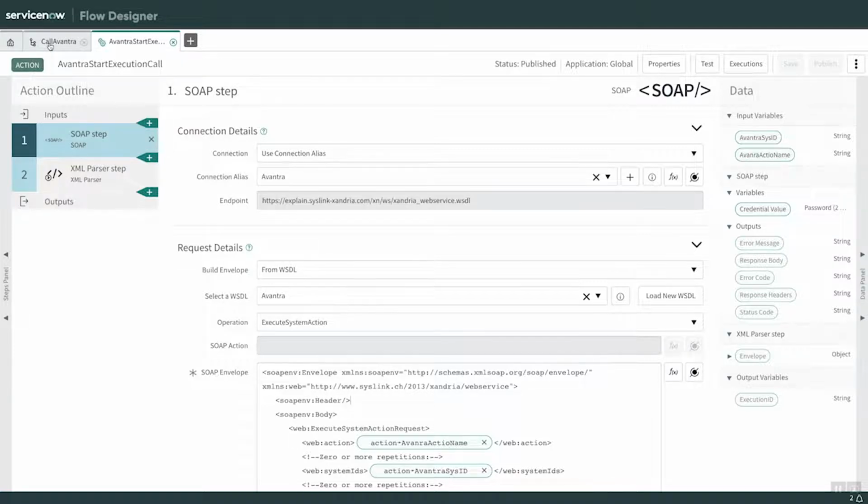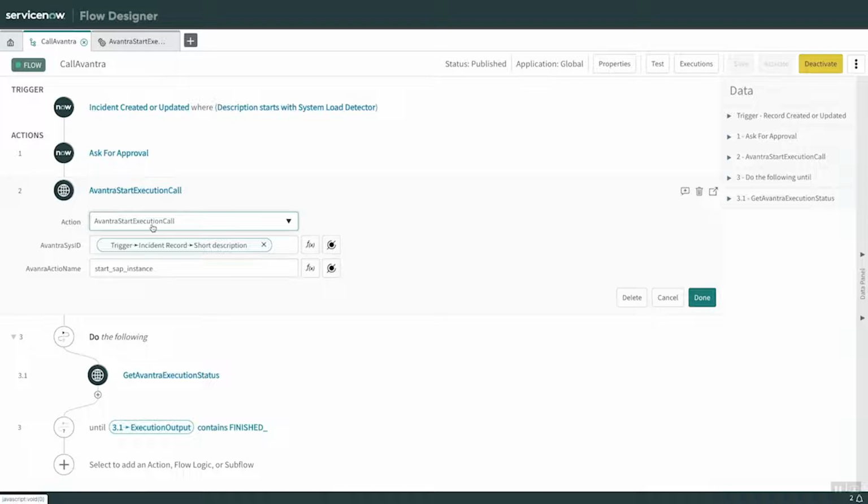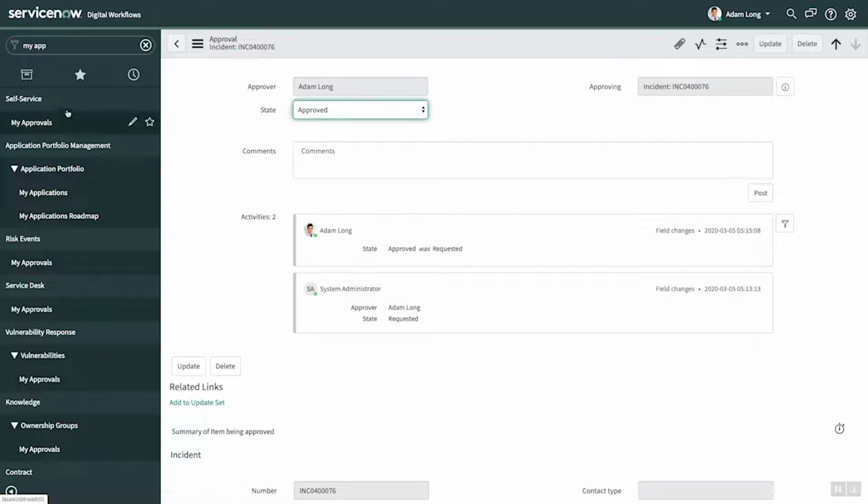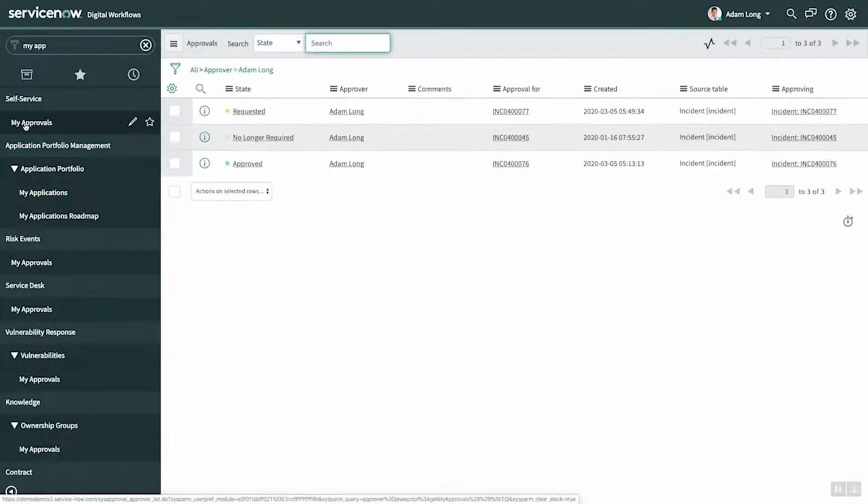So let's go back to the flow again. So as I said, we created the approval, and the approval has now been sent to Adam Long. So as soon as he approves, the flow will continue. So here we can see my approvals from Adam Long. As you can see, there's one requested, which is still yellow, and that's related to this particular incident ticket. So when I click on the requested, then I will see all the details of this particular incident ticket.